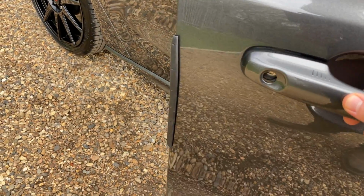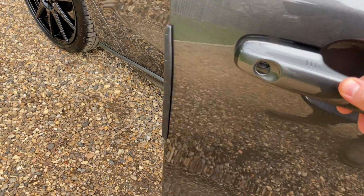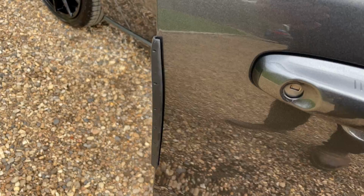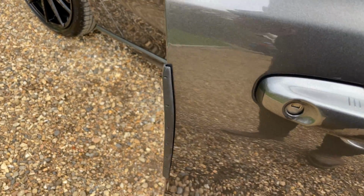So if you did in a supermarket, for example, get out a bit aggressively and accidentally knock someone else's door, it's not going to cause any damage. Fantastic design. So we're just going to get inside the vehicle now.